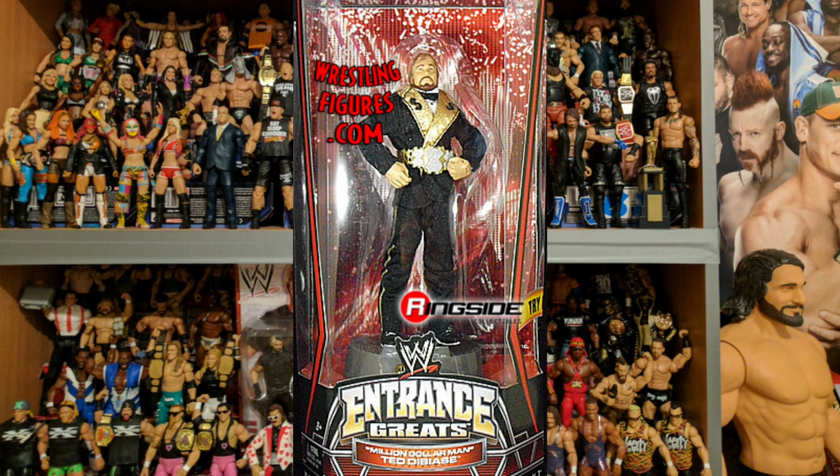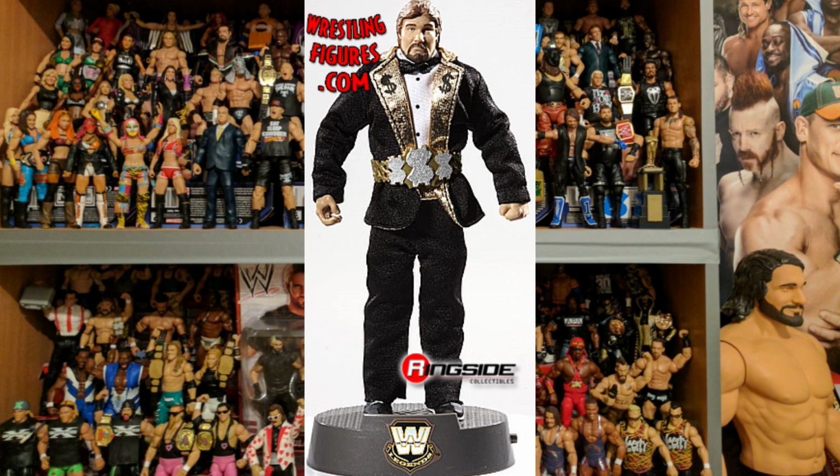Next, we got Ted DiBiase, the $1 Million Man. This, for me, is the ultimate $1 Million Man figure, because I just think you're getting a fantastic suit and you're getting the $1 Million Championship, and the figure itself looks fine. I mean, nothing too groundbreaking. That suit, though, it looks like it fits well, and so it doesn't look too baggy. It doesn't look out of proportion. I think they've done a great job with that.